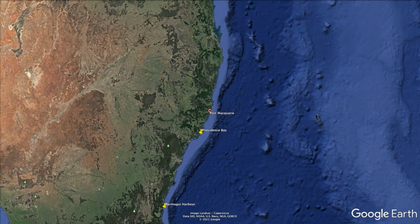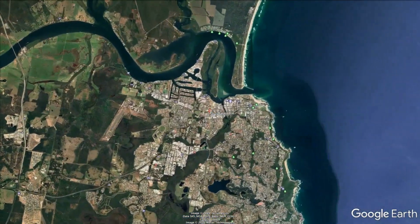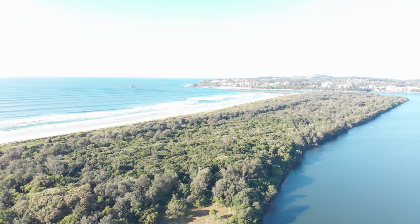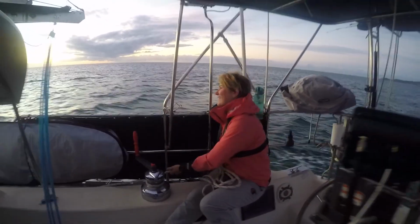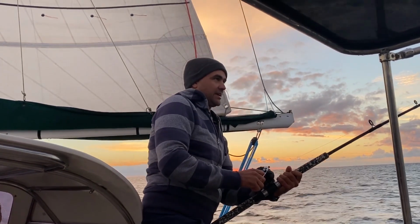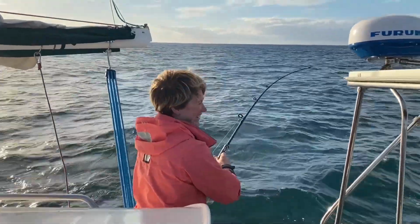This week we left the beautiful Laurieton and set off for a quick sail to Port Macquarie. After a few days in Port Macquarie, we sailed off early in the morning for Coffs Harbour. The brief stop, continuing the next day towards Yamba. We'd only been sailing for about half an hour when we heard the drag on the rod, so we had to quickly depower the sails so that we could reel the line in.